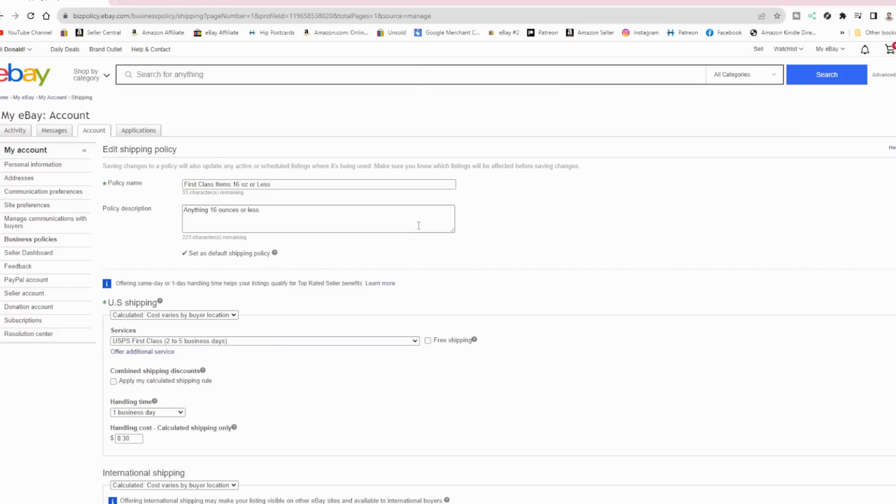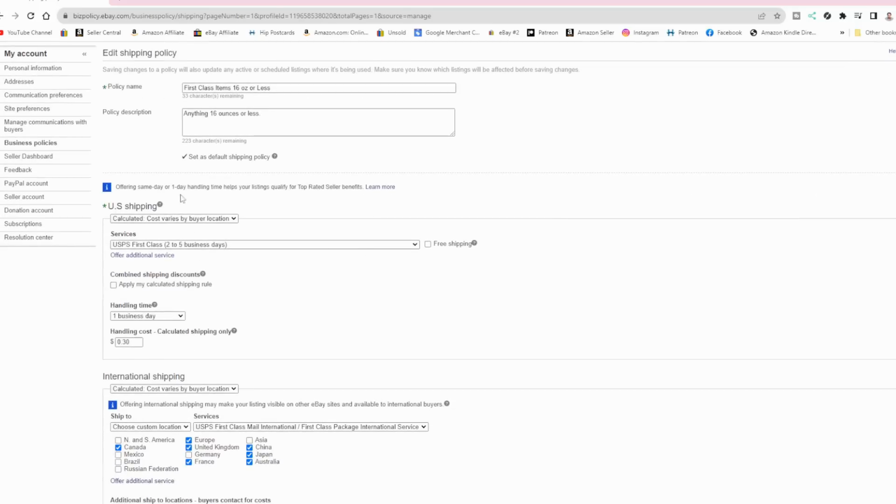I know I need to update it to Ground Advantage and all, but this is one of the ones I use. And if you've got business policies set up for shipping, every policy you set up has the option, as long as it's calculated, to add a handling cost in. It's the only way you can do it. So you would have to use calculated shipping. Again, that's my preferred method for almost everything that I do. It does work the best.